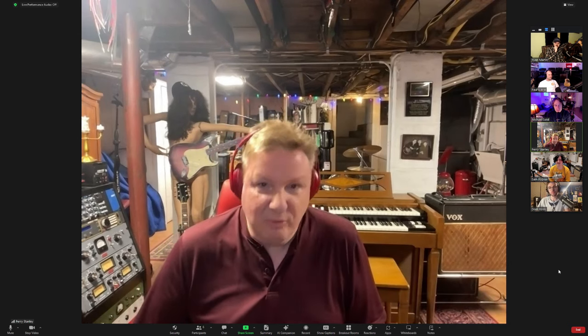The Texan, I have two Texans now. I've got to secure these guitars so they don't fall. This is the Epiphone Texan that I have.